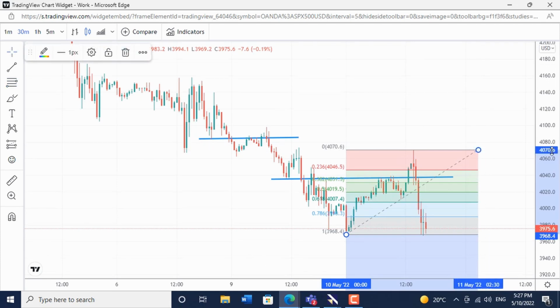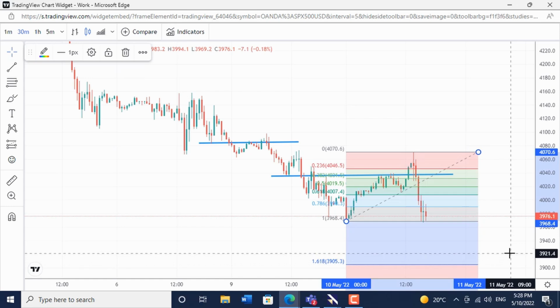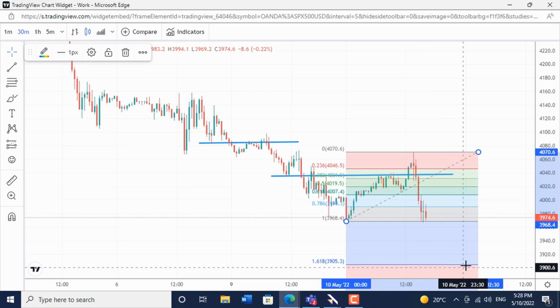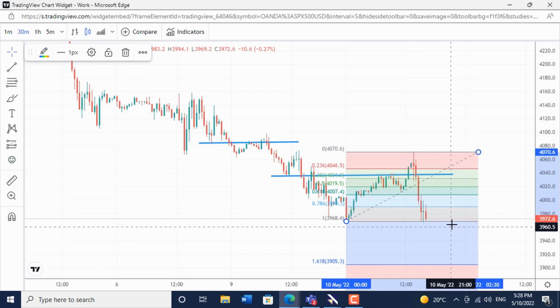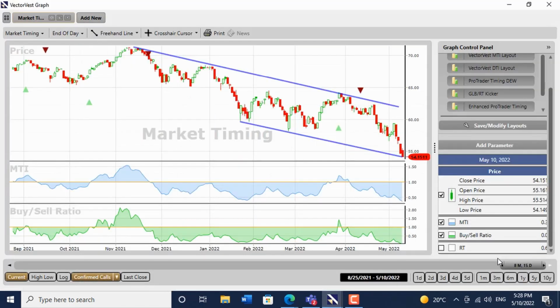And I think with this it can actually get down, it can break this level, folks, and get down maybe to 3905. And then we're going to be sitting on that equidistant channel that I spoke about in the S&P. But if we go back now to the VectorVest Composite, I think this is an incredibly important level at a mega oversold situation on the VectorVest metrics.